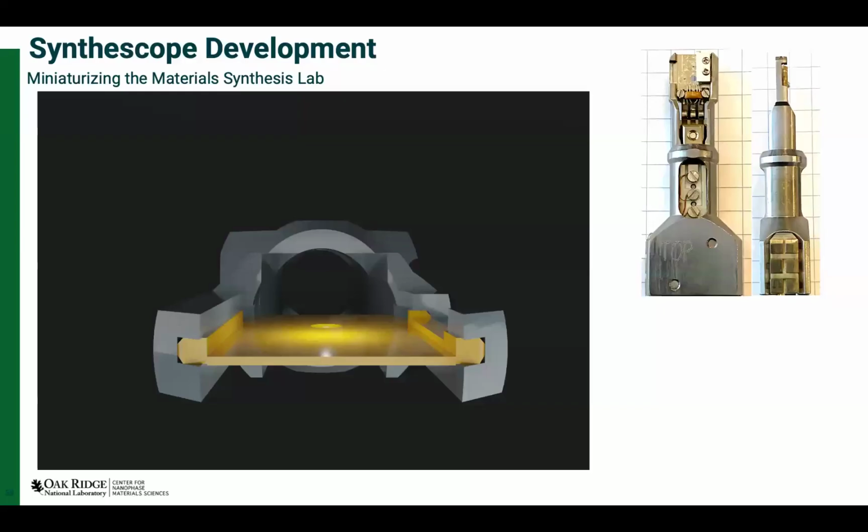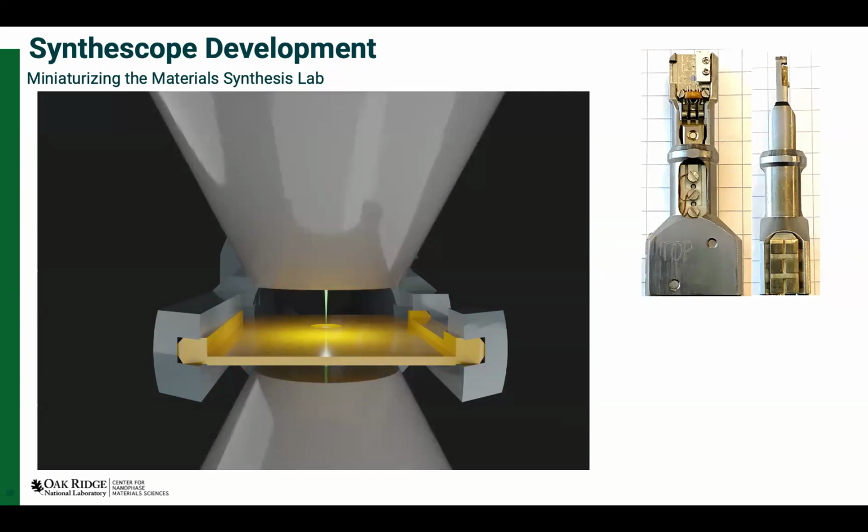I'll run quickly through this, and that's just to say that our next step and the thing we're working on now is that we need to be able to deliver all kinds of atoms to the surface in order to do this work. And so we kind of need to squeeze an entire synthesis lab into this little gap between the pole piece, which is actually really tiny. There's only 4 millimeters total. So we're left about 1 millimeter to do everything that we want to do. And it's in the UHV.